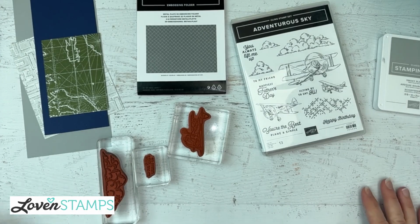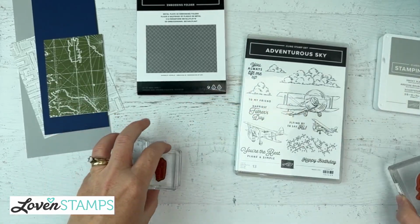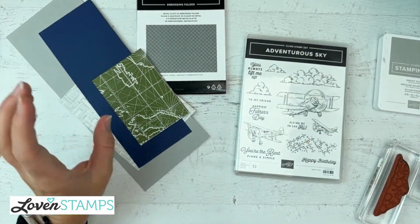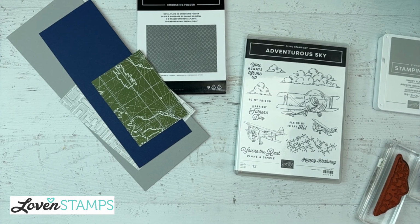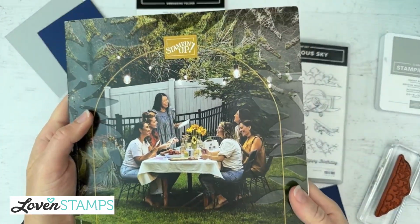So with that, I am going to flip my camera over and I promise I will show you where this card inspiration came from because you're gonna find it really helpful. Okay, so we've got here our Adventurous Sky stamp set and some pieces for our card here. And let me show you our card idea. So this is, of course, the new fabulous book.